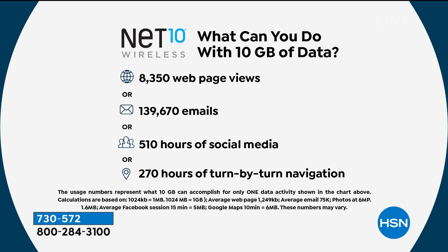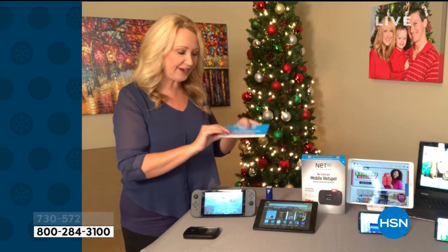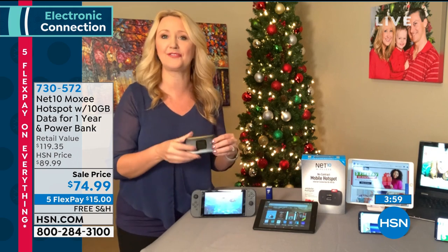Really cool. And then 270 hours of turn-by-turn GPS navigation. So you're navigating in the car. You can do about 45 minutes of navigation in the car every single day for the whole year. So this is portable Wi-Fi at its best.